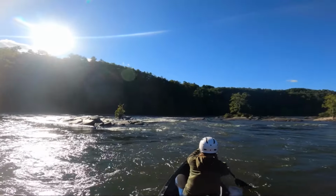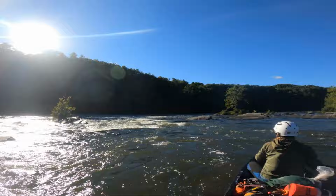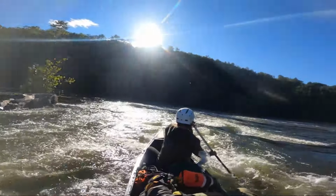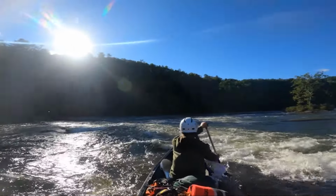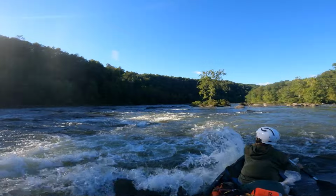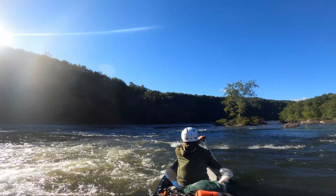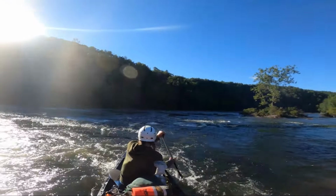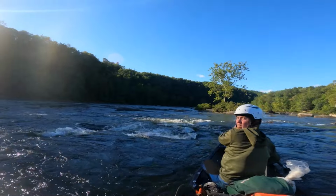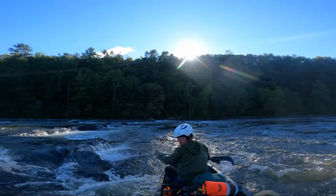All right, so it looks like we're gonna zigzag a little bit. Right. So we need to get a little bit further river right so we can cut back. Oh man, full circle. Oh. Yep. Woo! We're good.